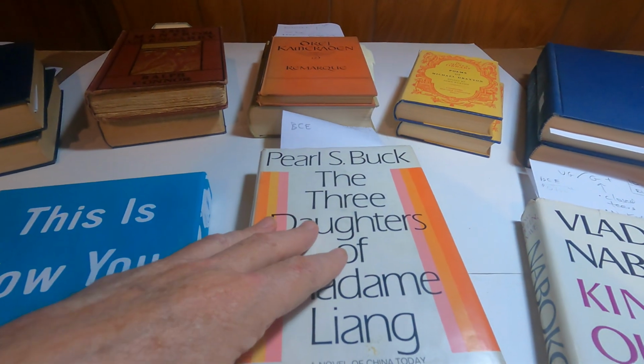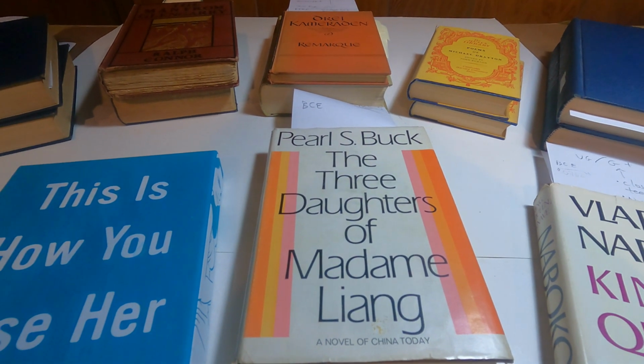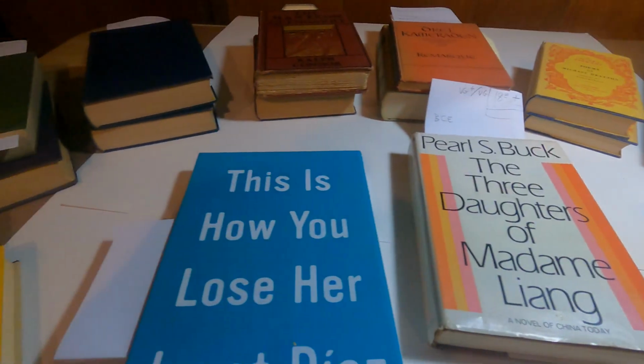Another book club edition book is Pearl S. Buck's The Three Daughters of Madame Liang, and it's a book club edition. I will list it for $18.